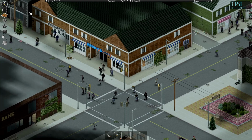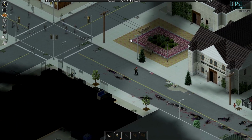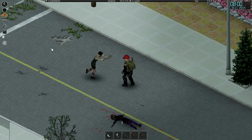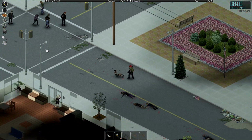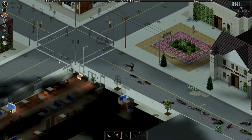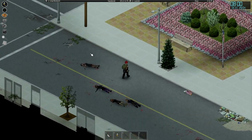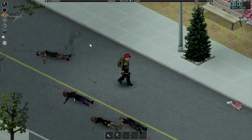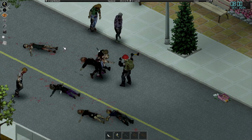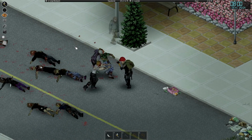This isn't even where I want to be. I mean, there's no harm in it. I need to go one building over, really, well, one whole street over. Oh man. Yeah, I've got quite a few Zeds to work through.